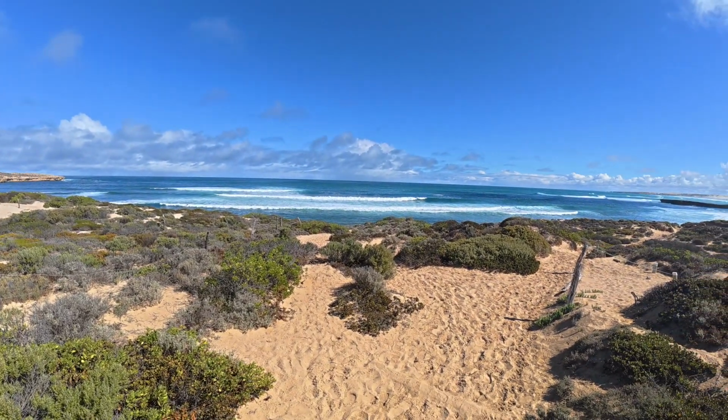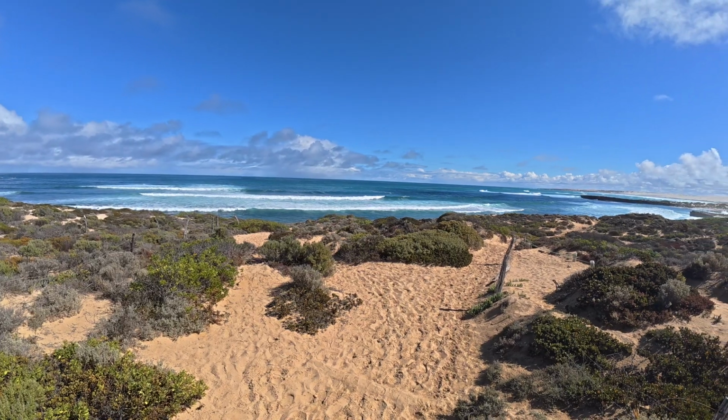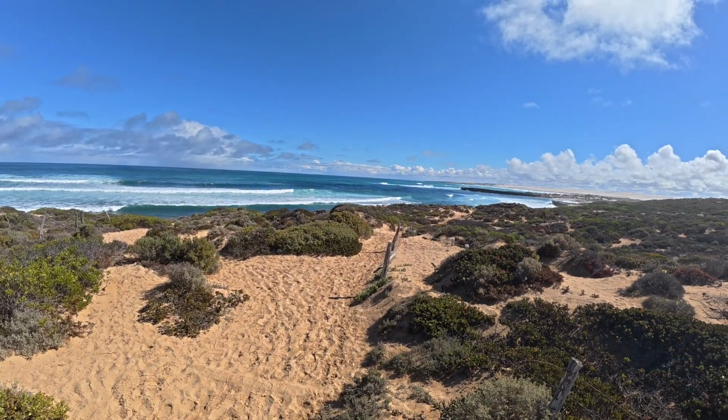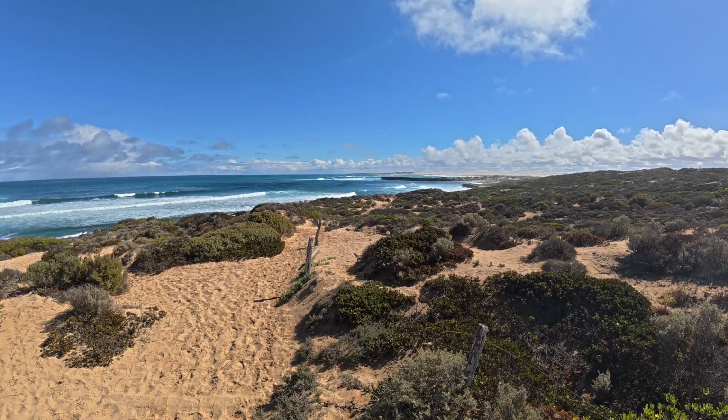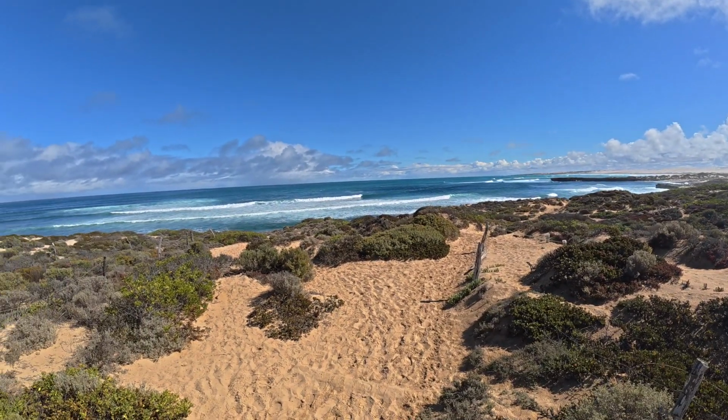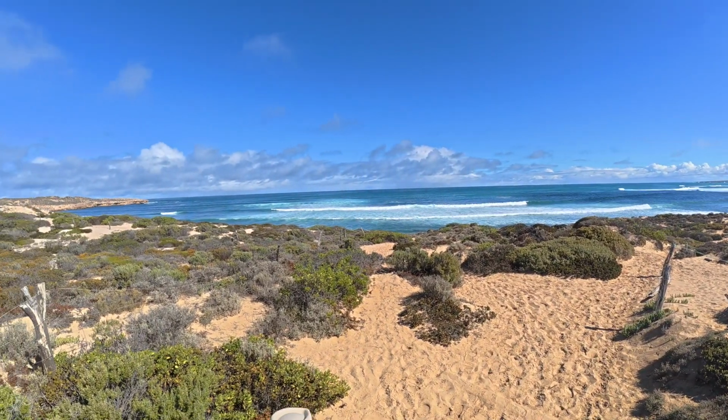This is the beach. This is the beach at Point Sinclair camping area. Now we're not going to stay here, but man, this is amazing. Especially if you surf.